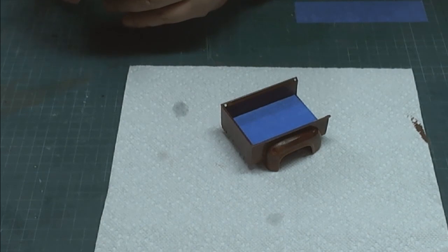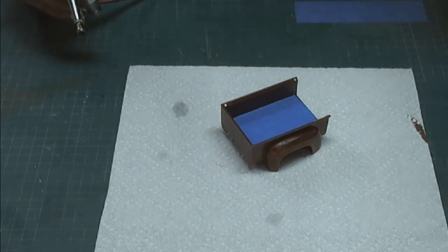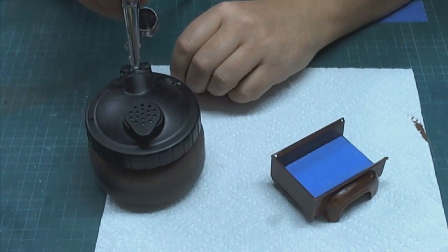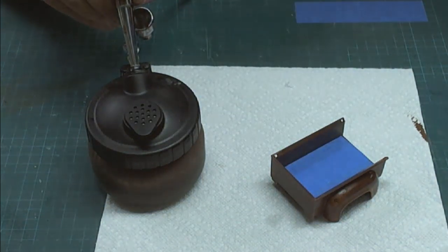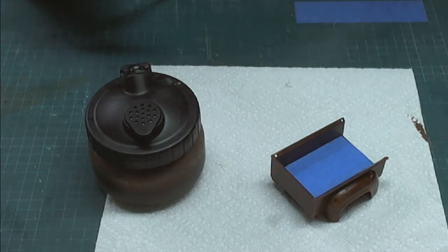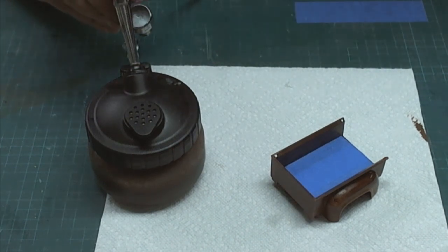And that's pretty much it. So I'm just going to take the rest of this hairspray. I'm going to spray it right into my cleaning pot, which is right here. And I'll just run a little bit of Windex through it. There we go. I'm going to run a little bit of Windex.